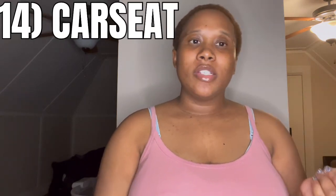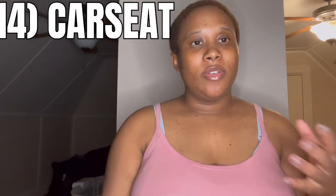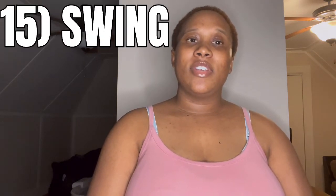Of course, you need a car seat just for the rides and stuff. Obviously, how else you gonna put them in the car? But that's something somebody might forget, I guess. Get a swing. Swing is very convenient. We just started putting him in his swing, and it has the cushion part for his head, so his head don't be all over the place. The swing is pretty good.